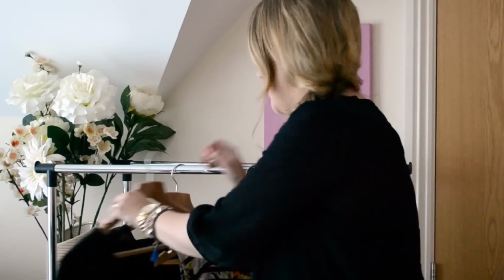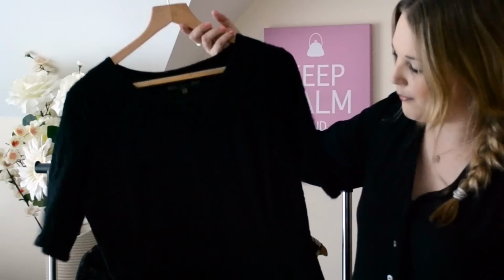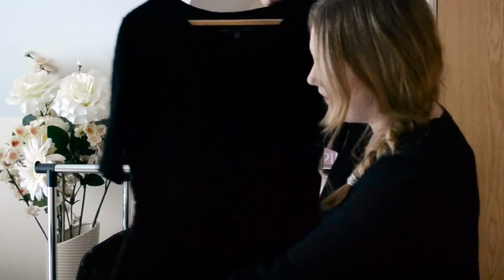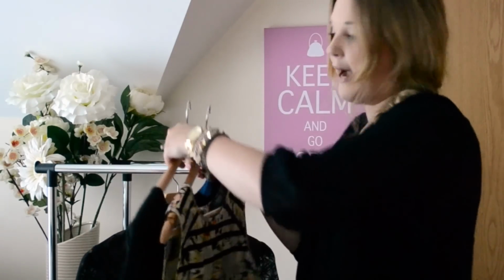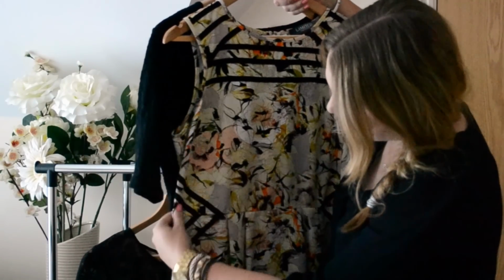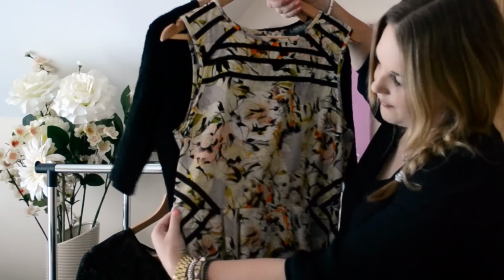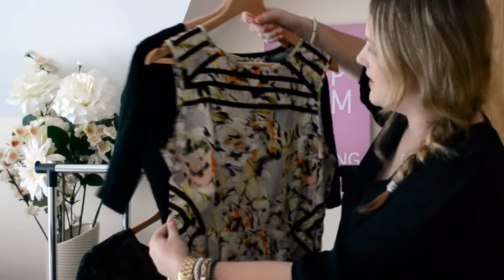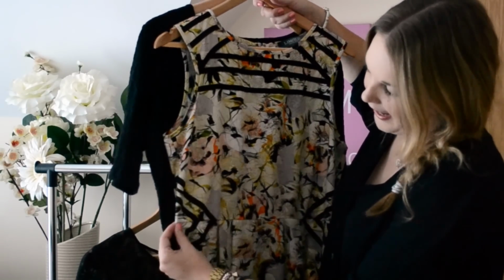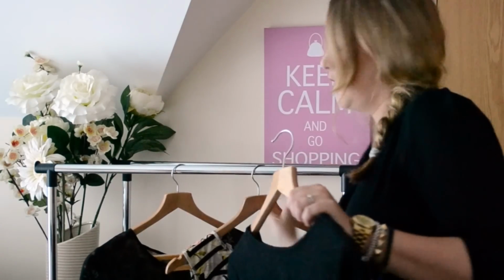So this one is the first one. It's a very, very simple dress, skater style, but again with the A-line skirt. So you can see the waist here. I don't know how easy this is going to be to see because the dress is black, but if I hold them up together, where my thumb is, that's where the waist of that dress finishes. And the black dress behind from Next is just about an inch lower, so literally just an inch.